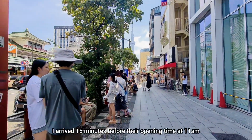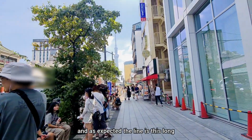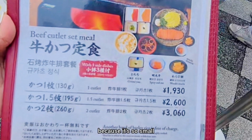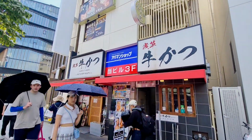I arrived 15 minutes before their opening time at 11 a.m. and as expected, ganito nakahaba yung pila. I waited for almost an hour din kasi sobrang late lang pala nung loob niya. I think mga 10 packs lang yung kasya.